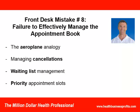Now, it might be waiting list management. As I said, what to say when the books are full. My story of my admin person at the front desk. That was my fault because I hadn't fixed the waiting list management. It might be about prioritizing appointment slots. So a tip for you.